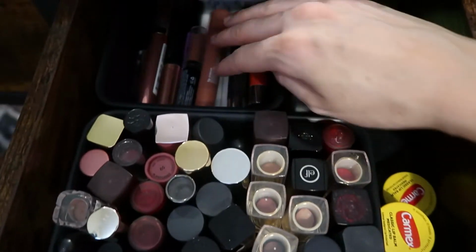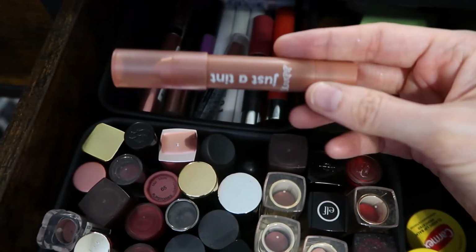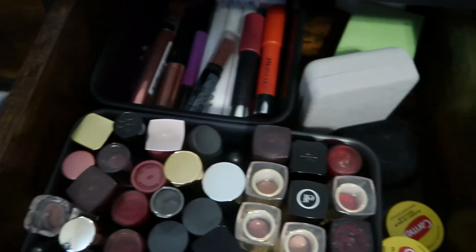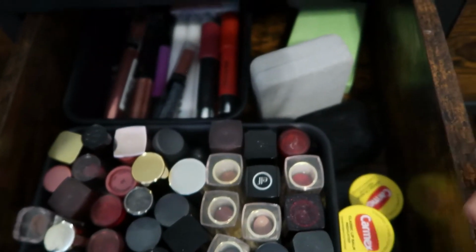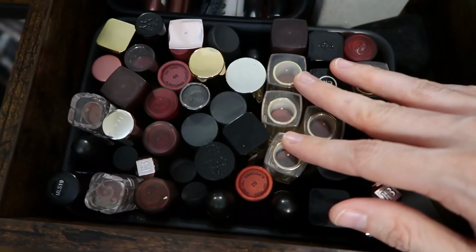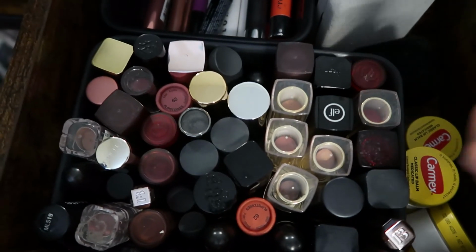This guy I've been reaching for constantly this summer when I have a more brown base look on. This is a really good nudie shade. And then I have another lipstick, and I don't see it in here. It must be in the living room. It's a pink one that I'm painting in my Partners in Cream project pan. I'm gonna get that later.